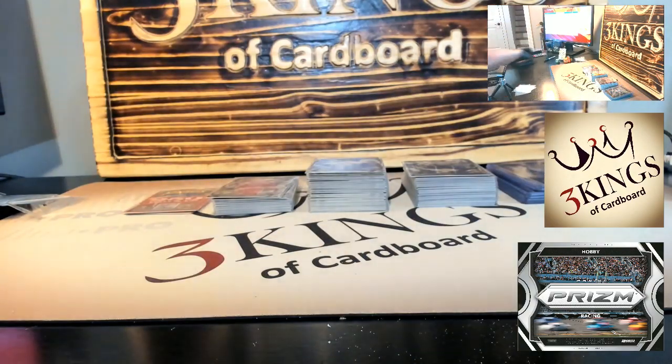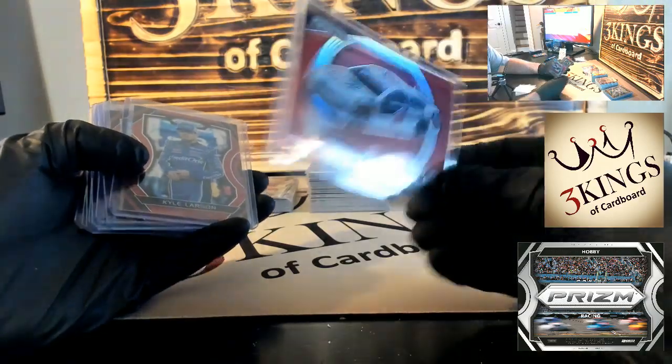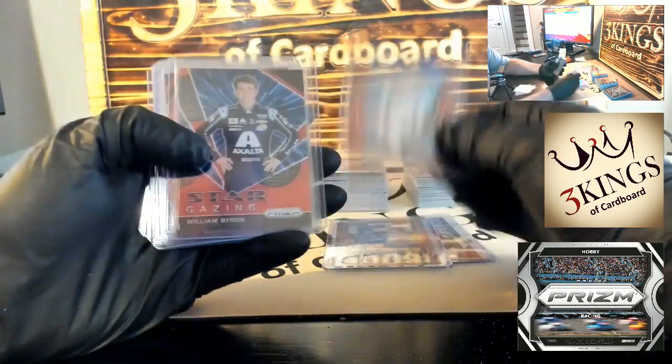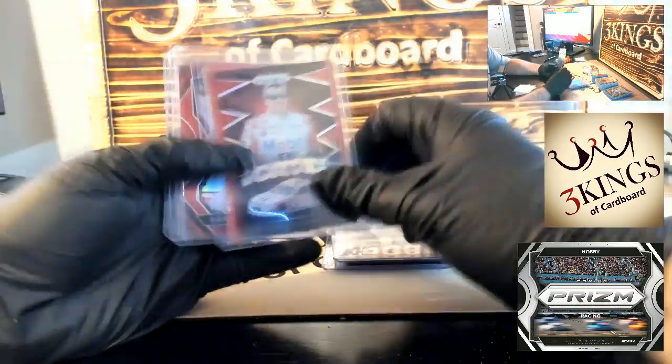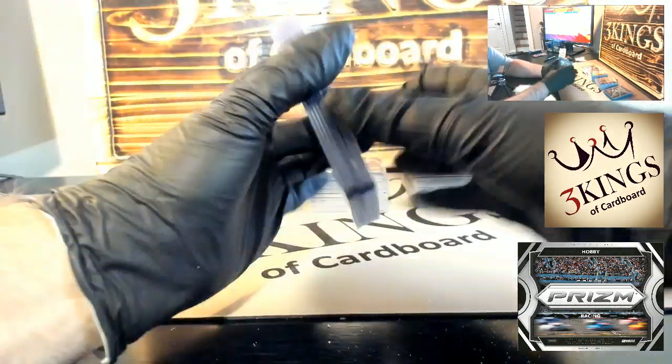Reds numbered to 75. Harvick. That was not the door number. We got that coming up. Kyle Larson, Dale Jr., William Byron, Ty Dillon, Harry Gant, Tony Stewart, Hannah Newhouse, and Terry Labonte. A lot of nice Hannah Newhouse rookies.